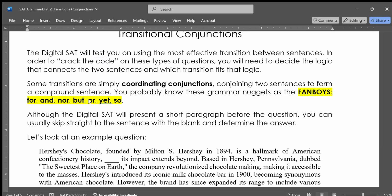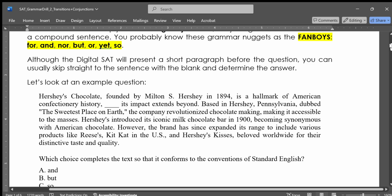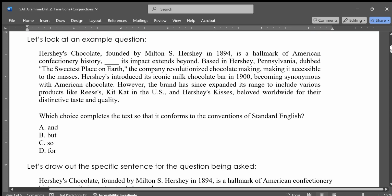So the SAT is going to give you a short paragraph, and then they're going to ask you, hey, which one of these is actually going to make sense in that little blank they give us. So I have this lovely paragraph that I wrote about Hershey chocolate, and they're going to give us these conjunctions down here of and, but, so, for to fill in this little space here. Now, as I start reading this one to you, I'm going to pause and tell you why this is more of a writing question than a grammar question.